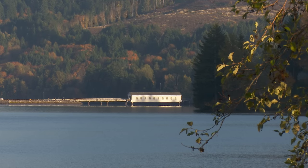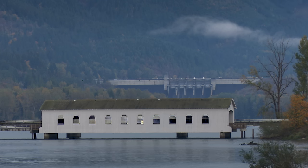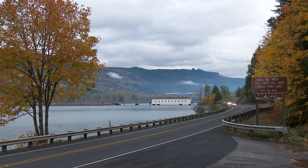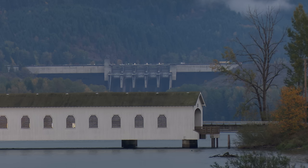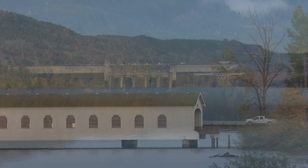The Lowell covered bridge stretches 165 feet across the reservoir below the Lookout Point Dam. Although it is no longer used, it remains as an attraction and has been on the National Register of Historic Places since 1979. Above the bridge, the Lookout Point Dam stands 276 feet high and was completed in 1955.